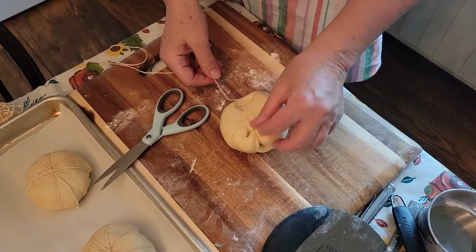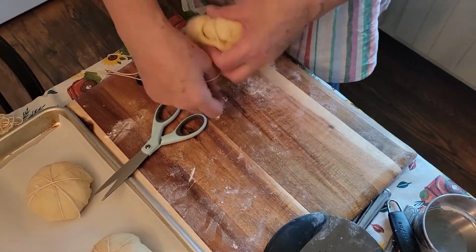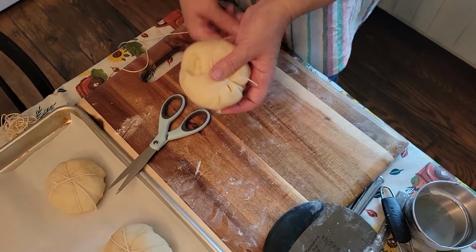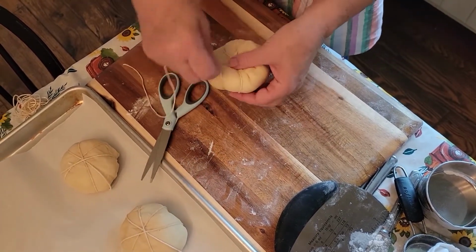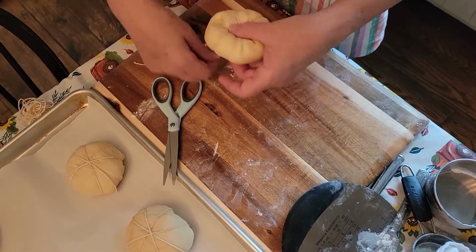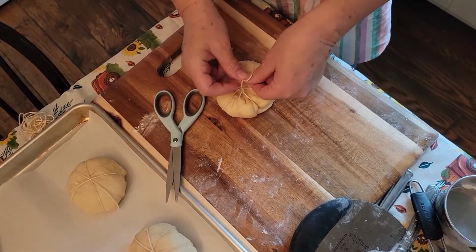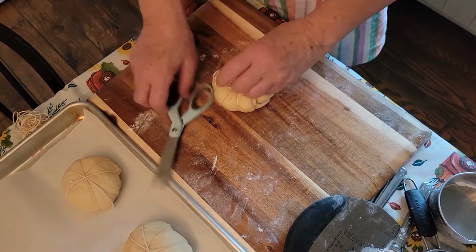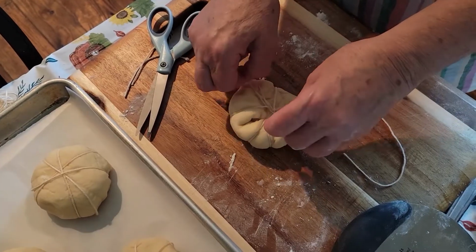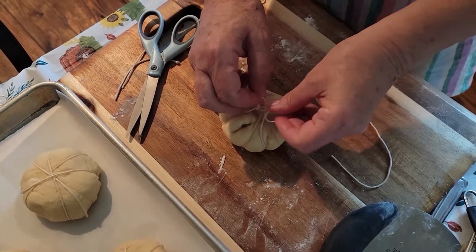and then you're going to take string. I took about 40 inches of string, and I wrapped them all around. Now, these were for the small ones, and you try to do it as evenly as you can so it will look like a pumpkin shape, but pumpkins aren't perfectly shaped, so if you don't, that's fine. And then at the end, I make sure it's just tied really well.